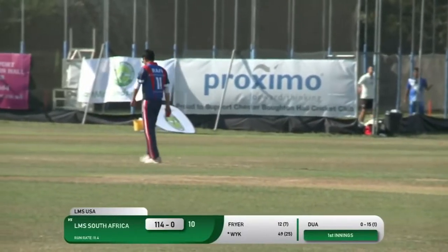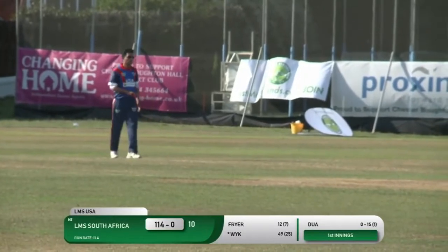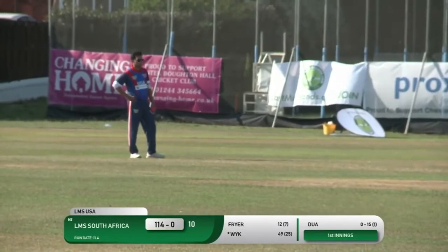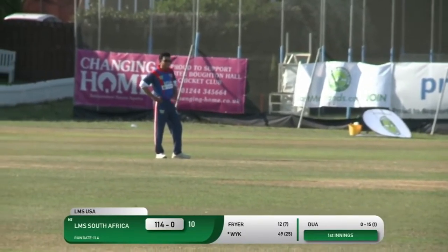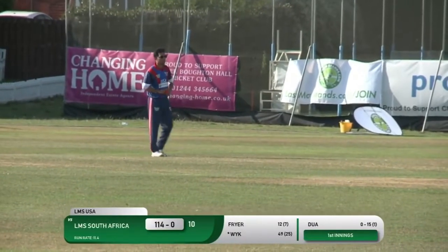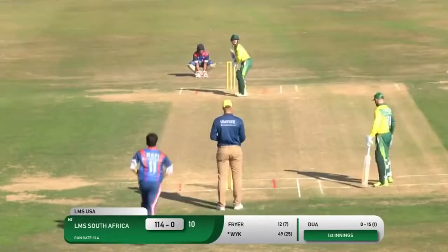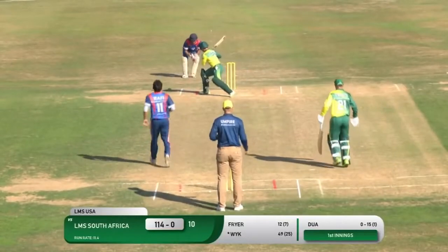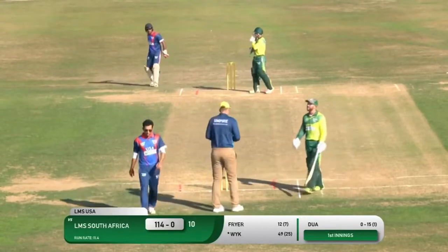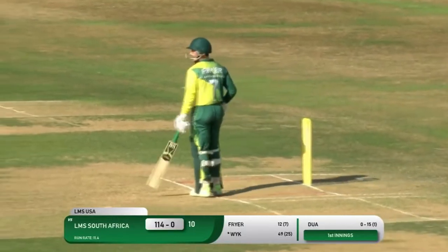Van Wyk there was just looking to give that a little nudge into the leg side. It managed to go off his pad there. The rules in Last Man Stands are that the leg byes don't go to the batter, so we'll stay on 49. So wide. Good thinking. Takes Cameron Fryer to 12 off 7, 13 off 8.